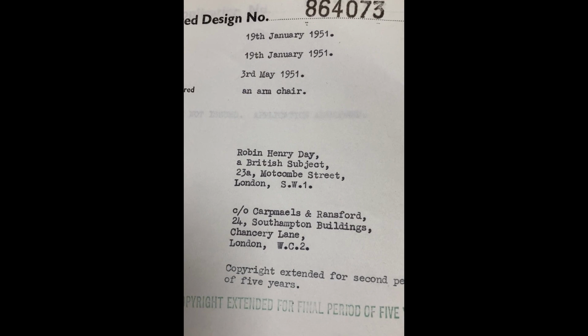And she found the Royal Festival Hall orchestra chair, dining chair and lounge chair had been registered by Robin Henry Day at his studio in Motcombe Street in January 1951. And what I find so interesting and so moving about this is that this young designer went to all the trouble and expense of registering these designs.